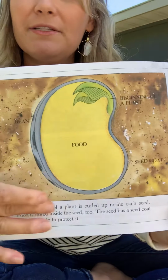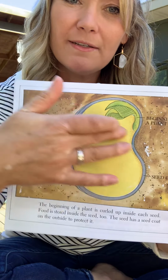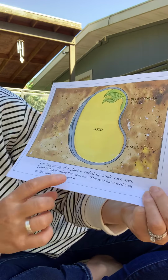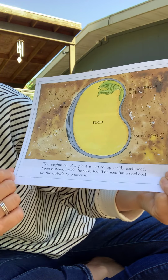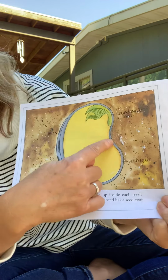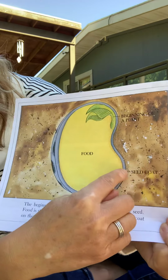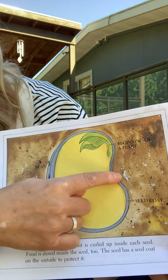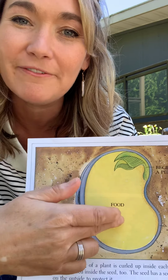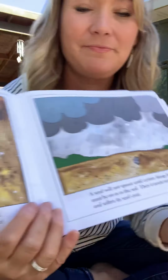Ooh, so here's a part that's really important. The seed has food for the plant. Food is stored inside the seed too. The seed has a seed coat on the outside to protect it. This label says seed coat. Oh, so that seed coat is protecting that food inside of the seed.